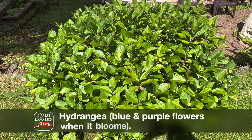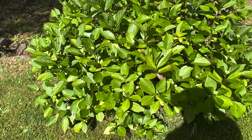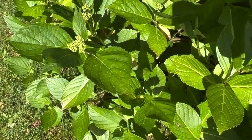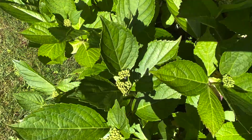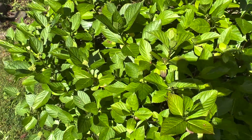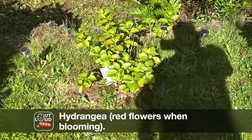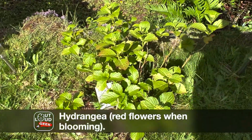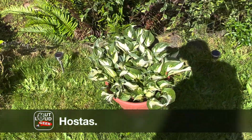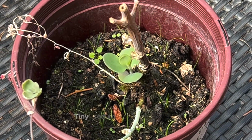This hydrangea is just getting huge right now, but it's also getting ready to put out flowers. There's all kinds of flower buds forming here. Here's one here, here to here, some more back here. So this is going to be covered in purple and blue flowers fairly soon. And this much smaller hydrangea will put out red flowers, and it too is covered in blossoms. These hostas are quite happy right here. Glad to see that. One more thing I'm going to show is this little tiny sedum.